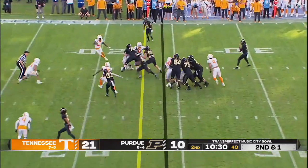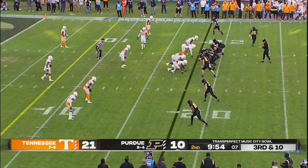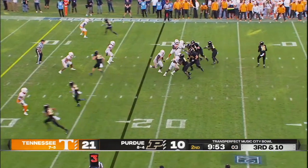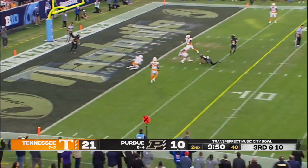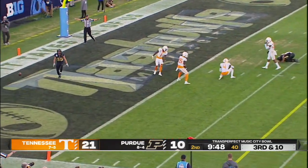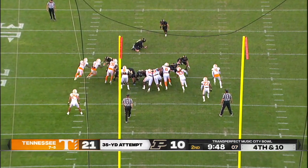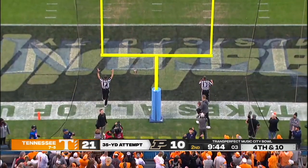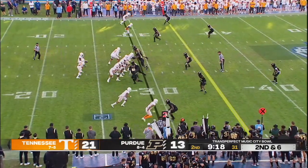On 2nd and 1, Doru, another first down. They'll bring Doru to the backfield. They need 10. O'Connell lets it go. Incomplete. Starting to get torn up just a little bit. 35-yard attempt for Mitchell Finneran, and he gets it through traffic. His second. 2nd and 6 now.